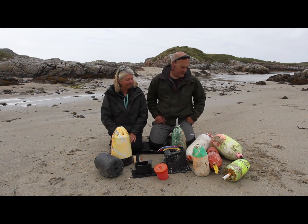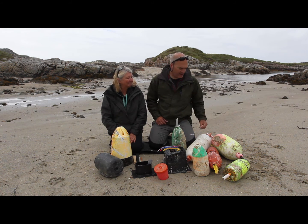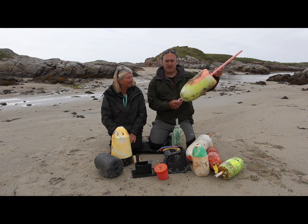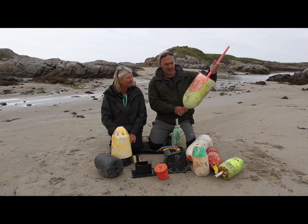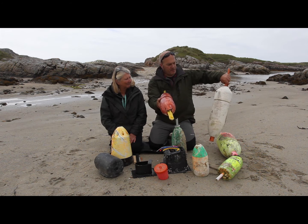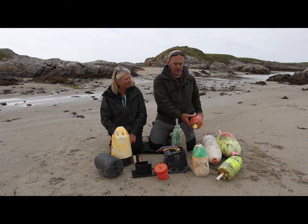Something else we've found is a lot of kit from the American crab and lobster fishery. These stick buoys are used as markers to mark pots, what we call pots, they call traps, and these are the markers they use. They're normally coloured, they often have numbers or branding put on them, so the boats know who they belong to, and the fisheries officers also know who they belong to.